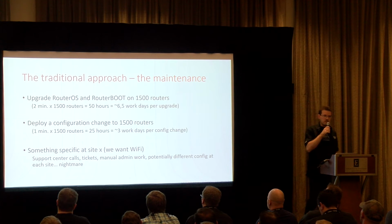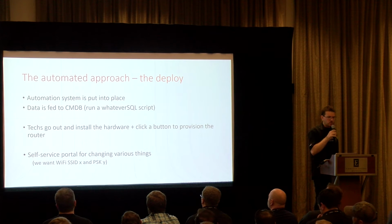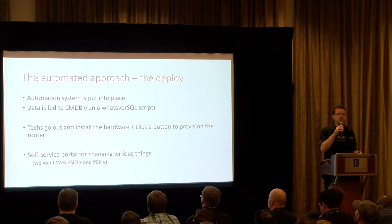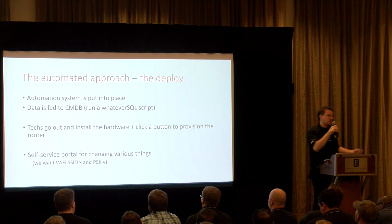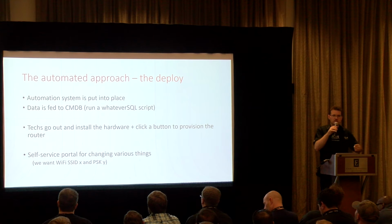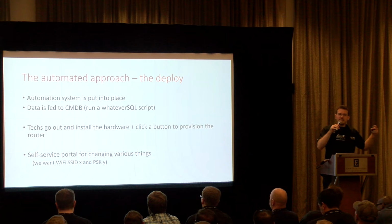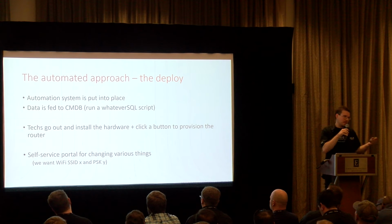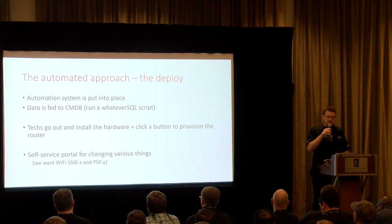So let's look at automation. Let's look at how we could use and prepare automation to improve all of this. So first, the deploy. Before we even start, we put an automation system into place. We prepare our automation system, and then we feed data to a CMDB. CMDB is a configuration management database. So it's a database which keeps data about your sites, about your networks. And this is just run by a whatever SQL script, and the data entry team is responsible for this. It's not our job, and as we know, data entry is much cheaper than network engineering, right? So we prepare our automation system, feed all of the data that it needs into a database.